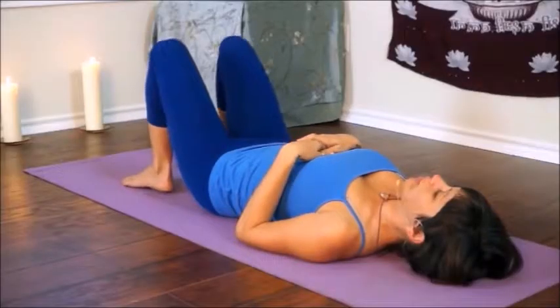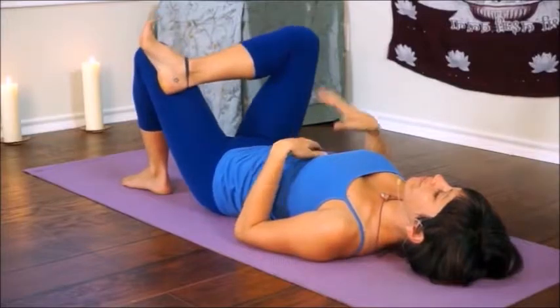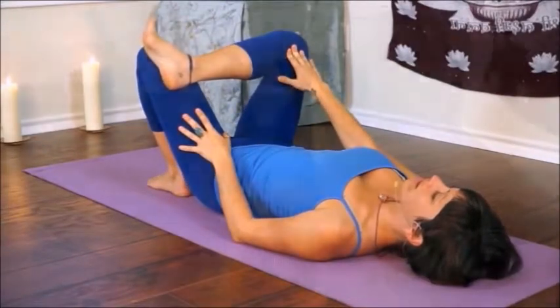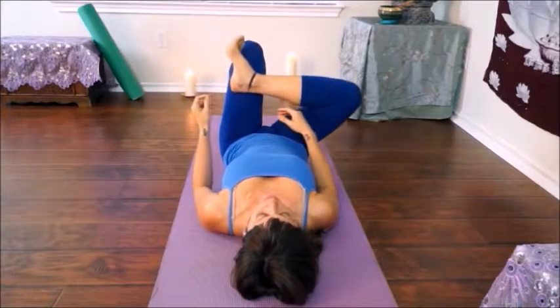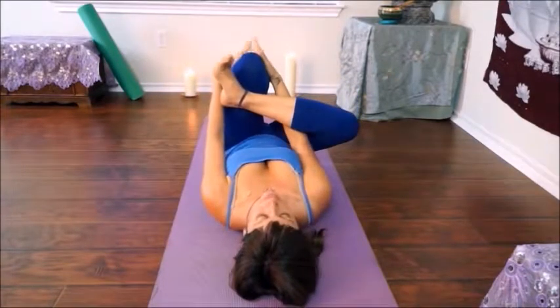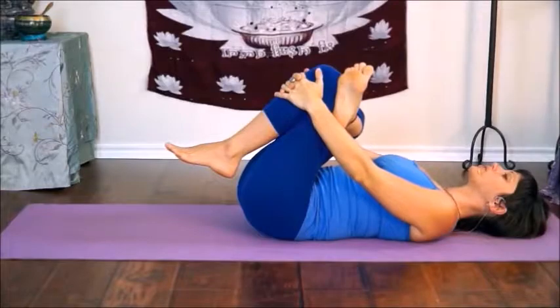You're going to bring your right ankle over your left knee and press your right knee out towards the side. And once you have this shape in your legs, draw your left knee in towards your chest, and you can reach to grab around your knee. So this is going to stretch into your hips a little bit.